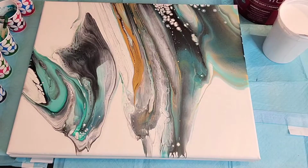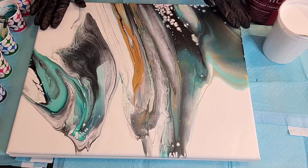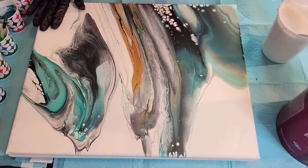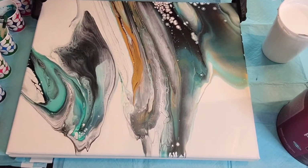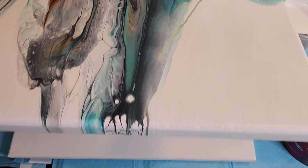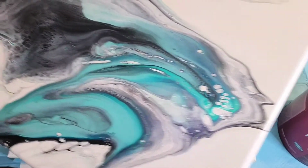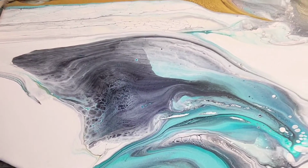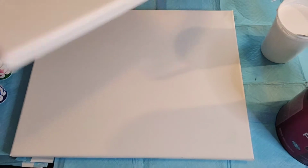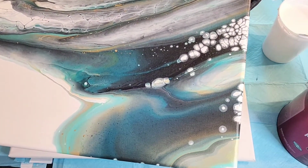Okay, back again. So, I don't know if you saw this one on the wall, but I did this last week. I did not film it because I was just playing around, but I was really happy with the results of it. So just to show you some of the details. Here I got some pearls. I've got some beautiful lacing going on in that gold there. And what I did with this is pretty much what I'm going to do today, but I thinned my paints down a little bit more this time.